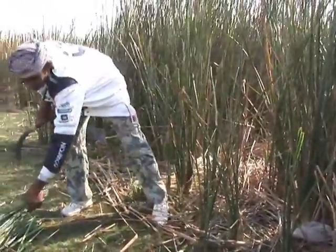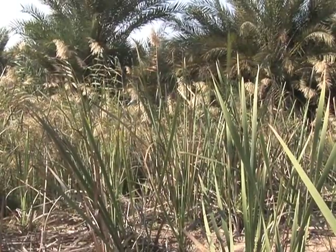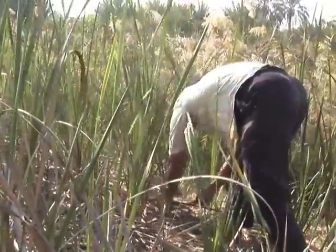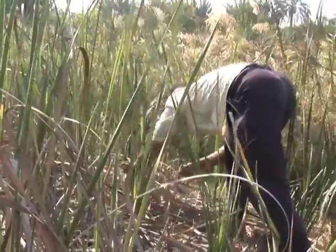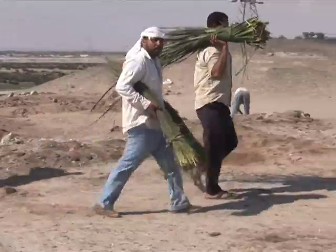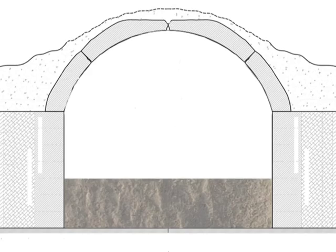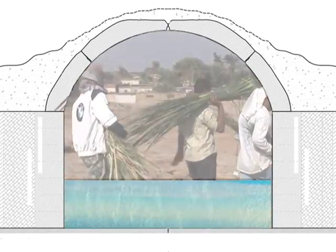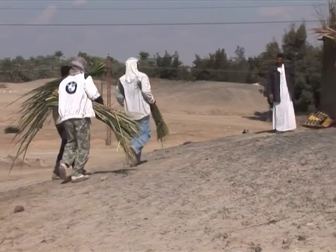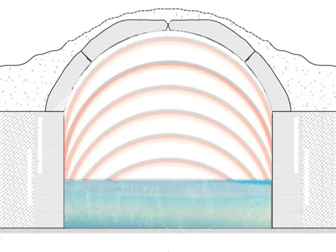But what was the fuel? Acacia, tamarisk, and palm wood would seem the obvious candidates, but reeds and gorse were also important. They were easily available and in plentiful supply. This huge amount of glass was produced by horizontal heating. The heat passed under the roof and above the glass batch, that is, the mix of sand and soda, and caused it to melt by radiation and reverberation.